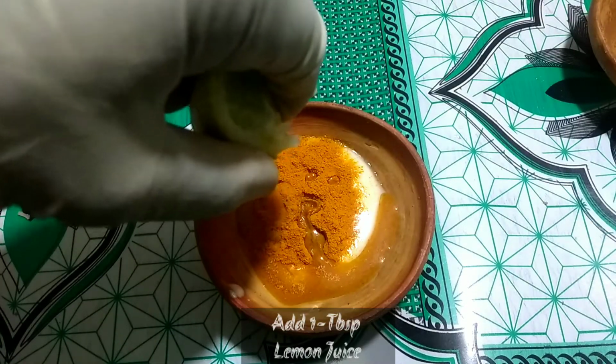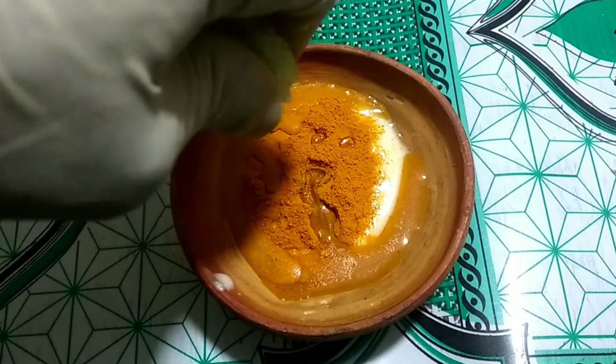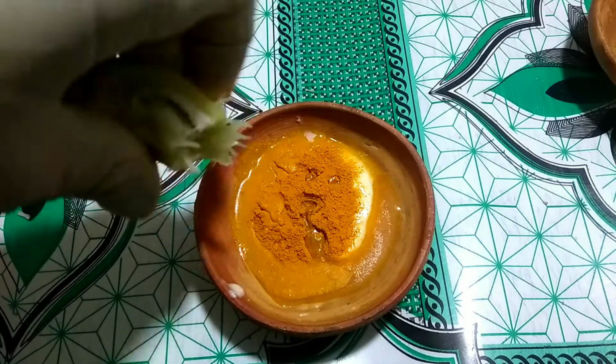Add 1 tablespoon lemon juice. Lemons are rich in vitamin C and citric acid, so they can help brighten and lighten your skin when used over time. Vitamin C is a great antioxidant for neutralizing free radicals and boosting collagen production.